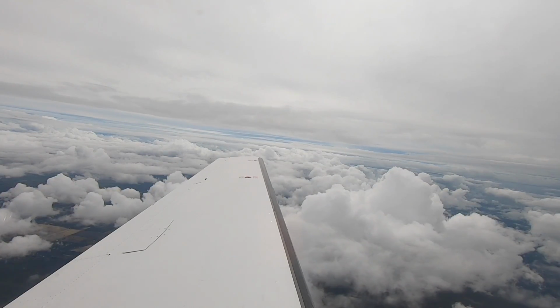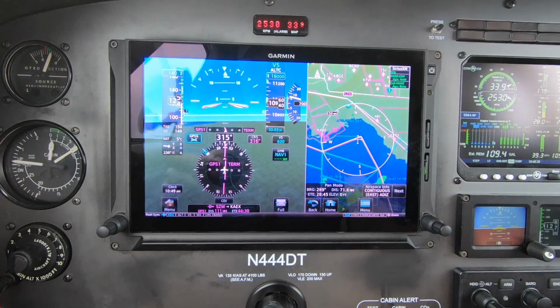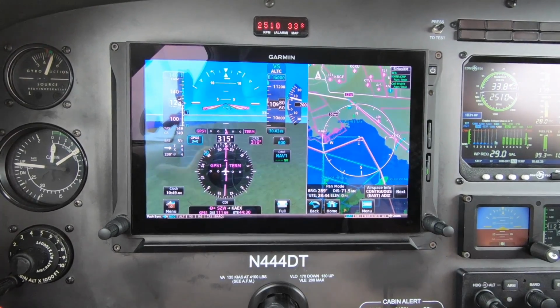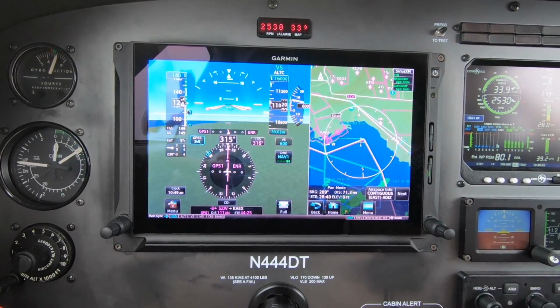Southwest 2329, Jax Center, climb maintain flight level 260. 4 Delta Tango, contact Jax Center 127.8, good day. 127.8, good day, 4 Delta Tango. Jax, good afternoon, Malibu 4 Delta Tango, 10.9 for 16,000. Number 4 Delta Tango, Jax Center, altimeter 3005. 05, 4 Delta Tango.